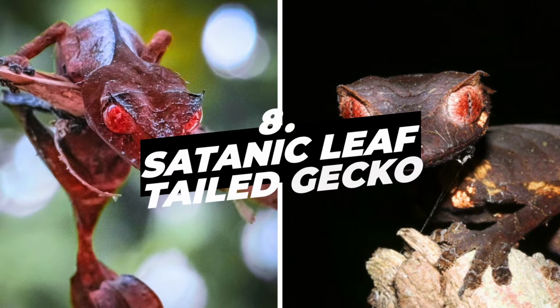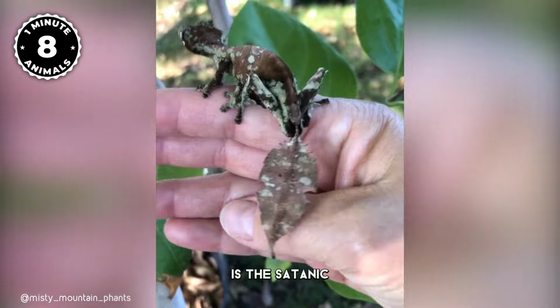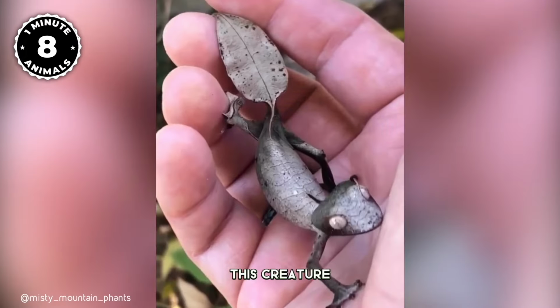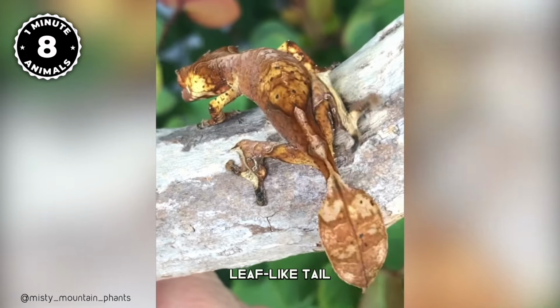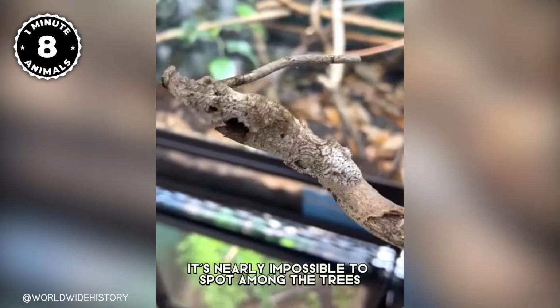Number 8. Satanic Leaf-tailed Gecko. This bizarre little lizard is the Satanic Leaf-tailed Gecko, a creature of the night that blends seamlessly into its surroundings. This creature, native to Madagascar, is a master of camouflage. With its flattened body, leaf-like tail, and mottled skin, it's nearly impossible to spot among the trees.